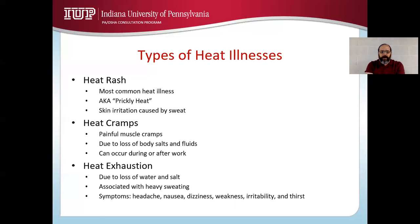The next level of severity is heat exhaustion, and this one and heat stroke obviously are the two where it becomes more of a serious situation. Heat exhaustion, similar to heat cramps, is due to loss of water and salt, and it's associated with very heavy sweating. Symptoms include headache, nausea, dizziness, general weakness, irritability, and thirst.